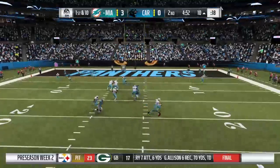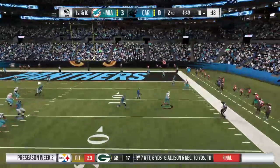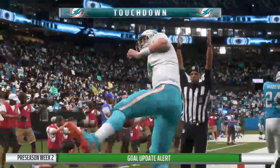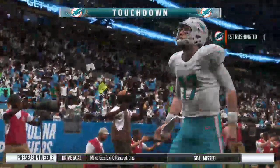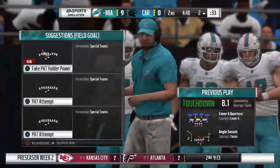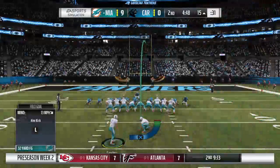Tannehill on 1st down. Flush to his right. And he will score. Touchdown, Miami. Ryan Tannehill, a 10-yard touchdown run. And the Dolphins add on to their lead.